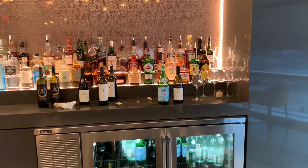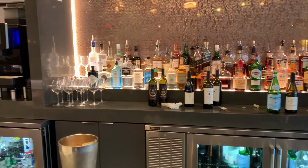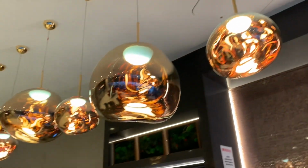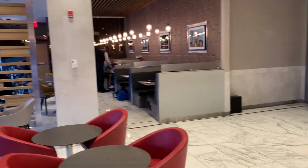Now to get into the inner sanctum here, you have to be flying in first class, not business class, on a Oneworld international flight, or in first on one of the few AA transcontinental flights that feature Flagship First. And once you're in, in addition to a premium bar, you can enjoy an à la carte dining experience.